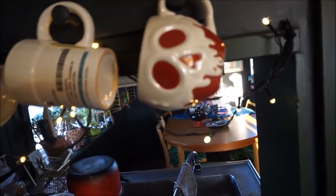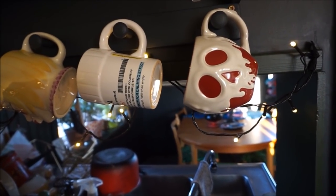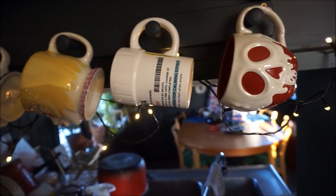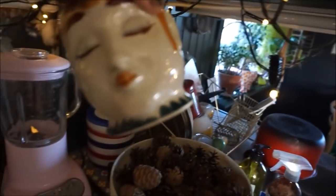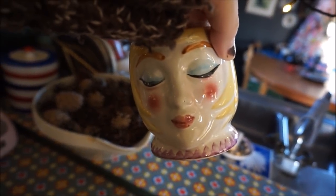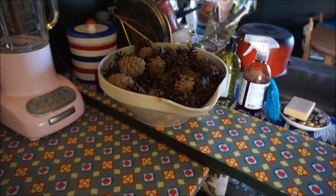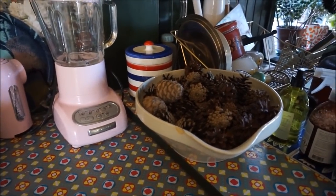Some of my mugs. I would really love to be able to find Disney mugs easier, but they are hard to find here. I love these. These are so cute, with a kissy boy and a little kissy girl, and piney cones, just waiting for a Christmas project.